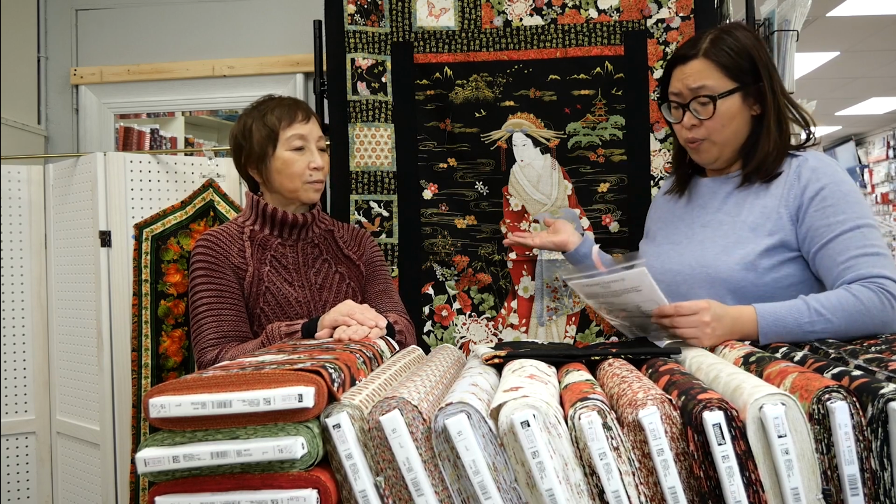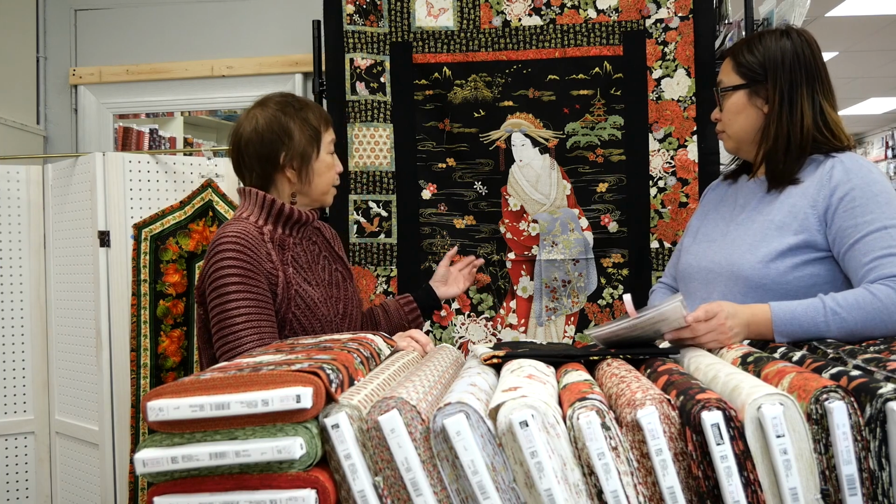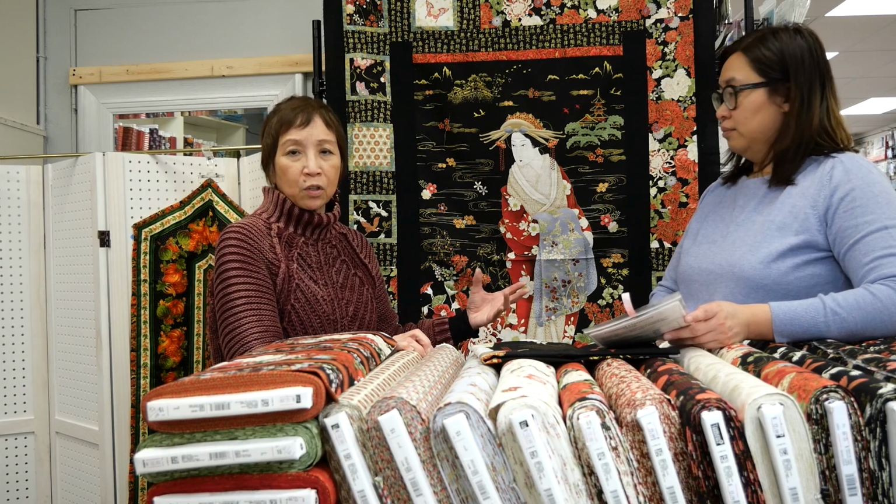Correct. And so, Laurie, what went into this quilt? How long did it take you to make it? I didn't have to edit too much because I was given certain pieces.